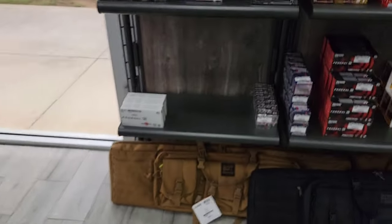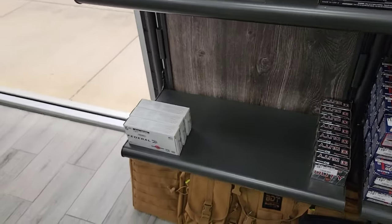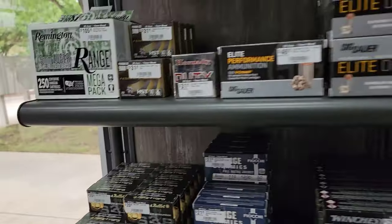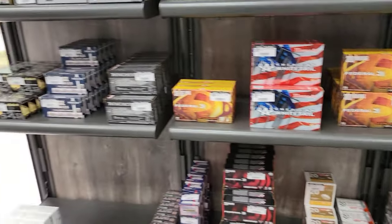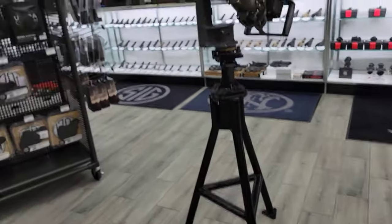We up here at SK Arms. Kind of disappointed. I came up here to get some 10 millimeter and 45, and they sold out. But they got some 9 up here and some other stuff. But I need 10 mil. They got the best price on 10 mil in the city, like $28, $29 a box.